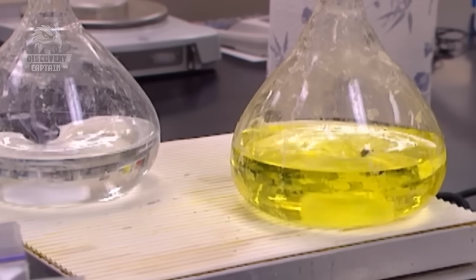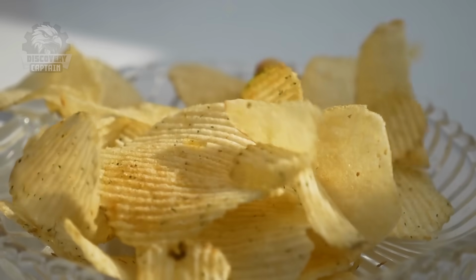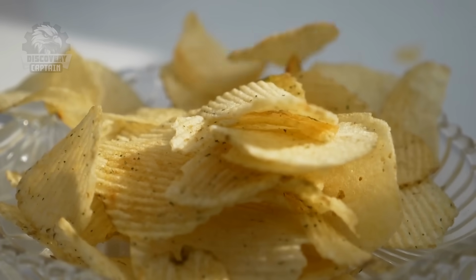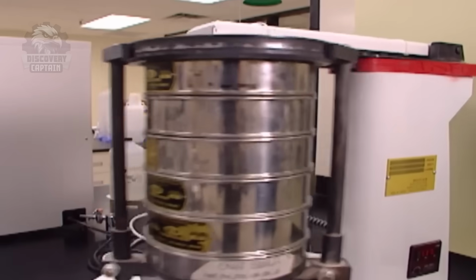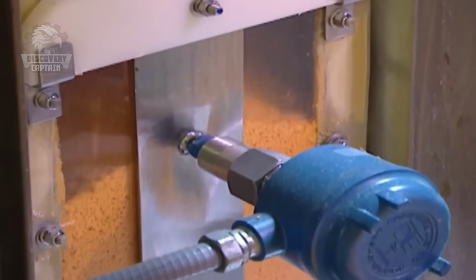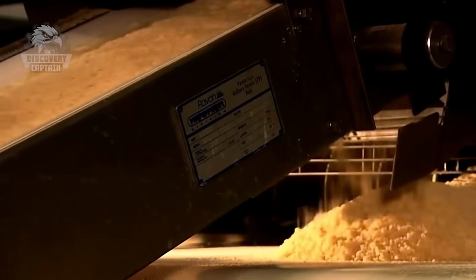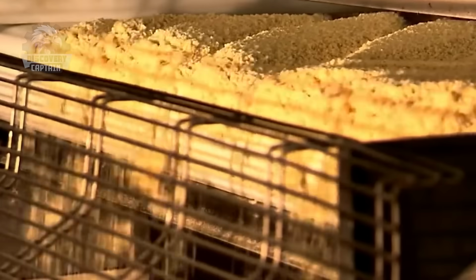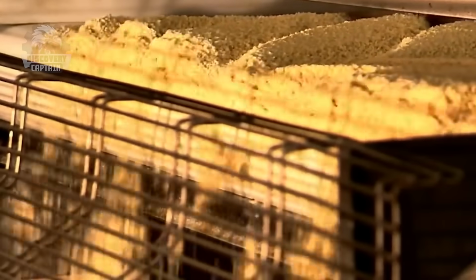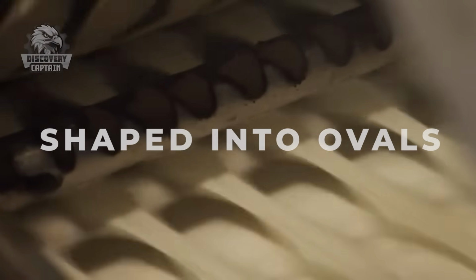To craft stackable potato chips, Pringles employs a blend of 1/3 water to 2/3 potato, along with a dash of cornstarch. The blend is meticulously mixed on a conveyor belt, then subjected to a pressurized drill for uniform distribution. It's then rolled into elongated sheets and shaped into ovals.